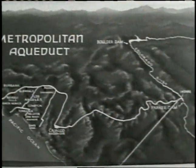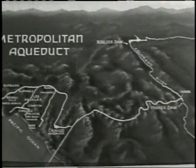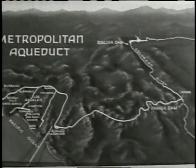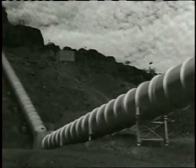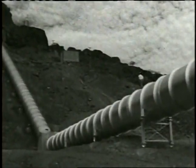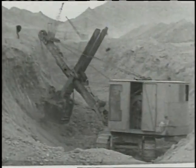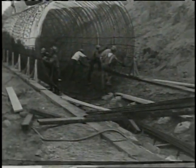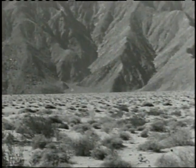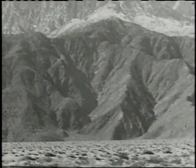Back in the 1930s, the Metropolitan Water District constructed a 242-mile aqueduct across the Mojave Desert, an aqueduct that brought water from the Colorado River to supply cities and towns throughout Southern California. It was a huge engineering project, bringing all that water all that distance, especially when you consider what the engineers had to do when the aqueduct reached Mount San Jacinto.